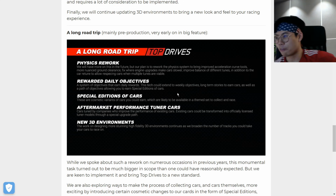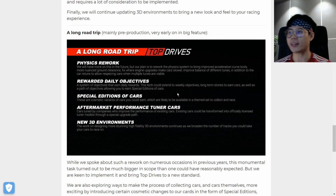But anyway, a long road trip, physics rework. We will have more on this in the future, but our plan is to rework the physics system to bring improved acceleration curve tools. I think a lot of these descriptions are going to be really vague, because I feel like maybe the guys at the team don't even know exactly what they want to get out of this, and this is kind of just very, you know, vague.